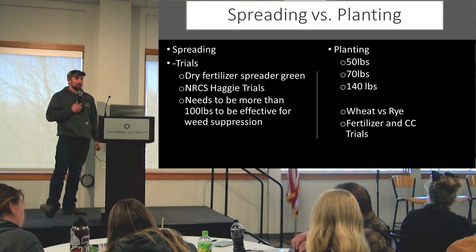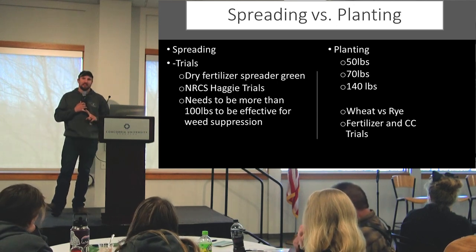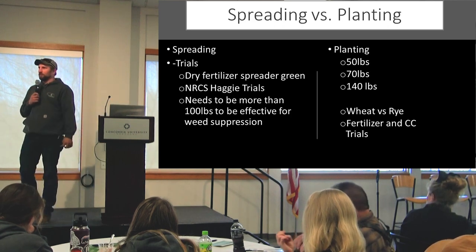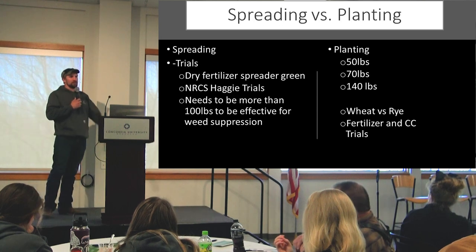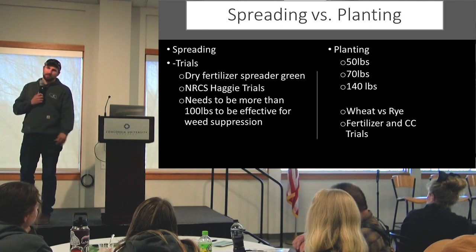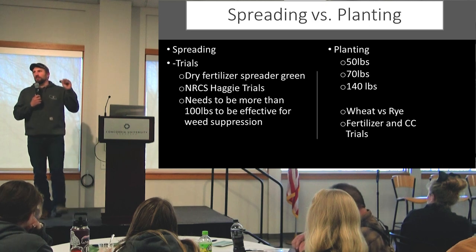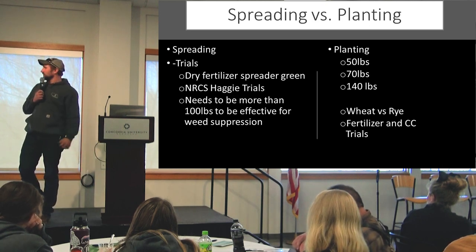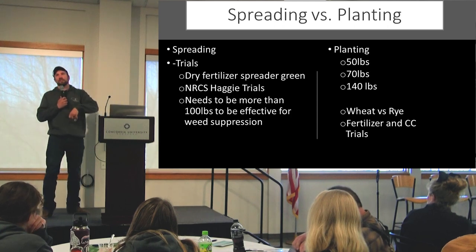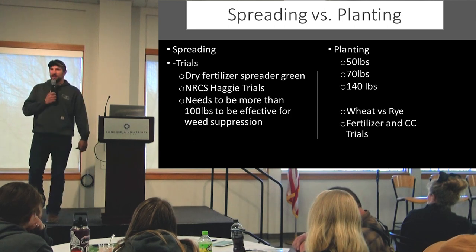Spreading versus planting. A couple of really big insights with this. I've done some stuff with the NRCS and their Haggy. I don't know if you guys know, there's an on-farm researcher, I think, in charge of it now, but they have a Haggy that runs through your field while the corn is still up and drops cover crop in between the rows. I've done trials with that. I've done trials with taking a dry fertilizer machine, running through corn and beans while the crop is still green and spreading it that way. I've done plane, drone, helicopter, about any way you can apply cover crop, I've tried it.